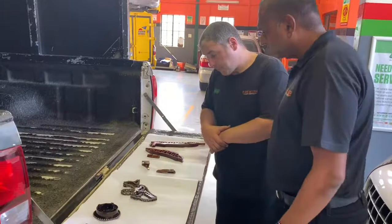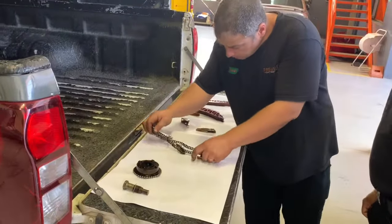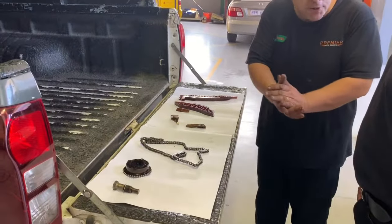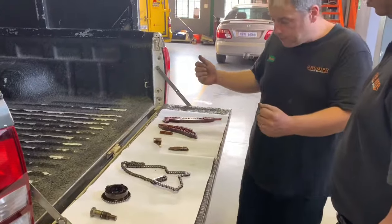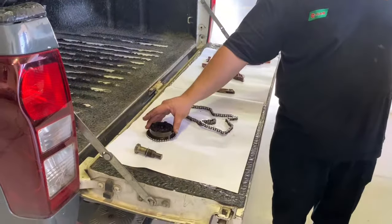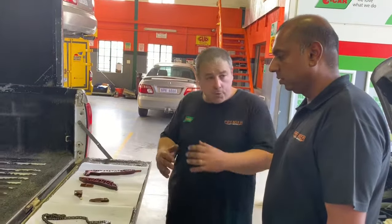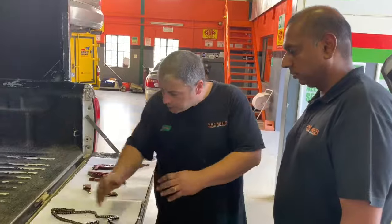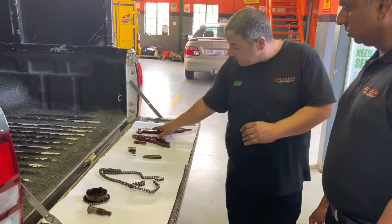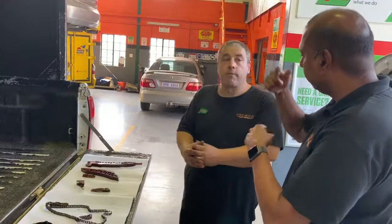So what are the components here? Just show us quickly. You've got the timing chain itself, which serves the same purpose as a cam belt on a cam belt motor. It controls the valves and the camshafts. Then you've got the VVT gear, the variable timing gear, which uses oil pressure to shift the inlet cam timing to give you a more even power and torque spread. Then you've got the tensioner for the chain that actuates the guide and tensioner rail. That keeps the tension on the chain so the chain doesn't jump out as it's running around.